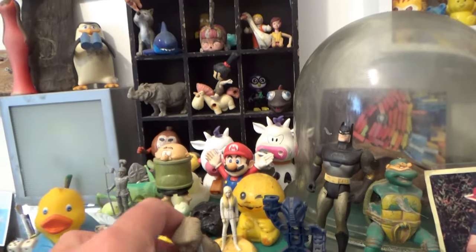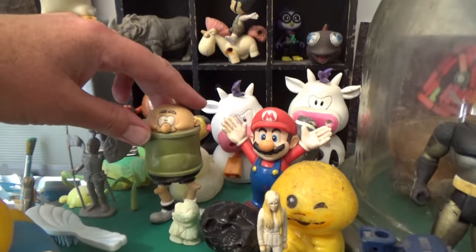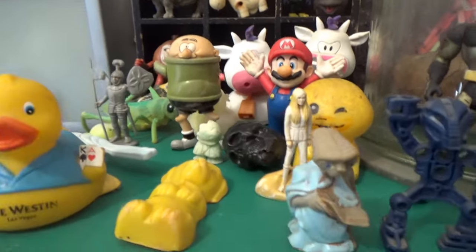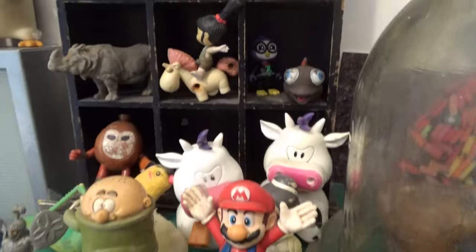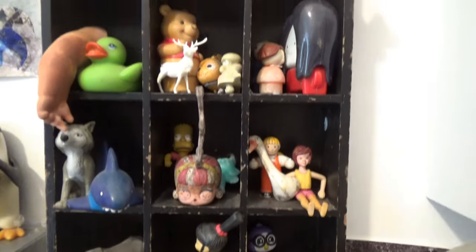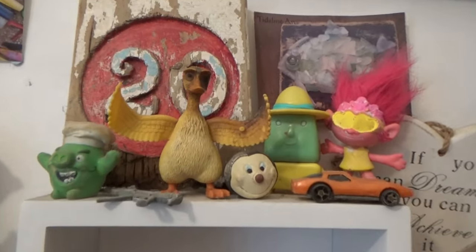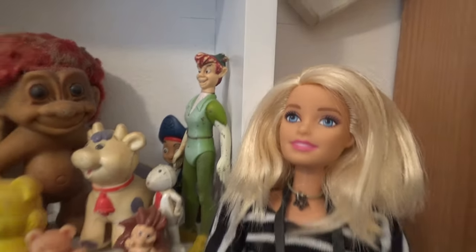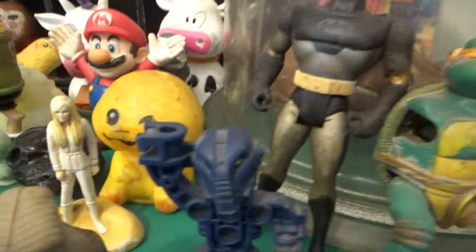We've got a little E.T. He's quite vintage too, I believe. And so is he, a little Beano character. I can't remember his name. Lots and lots of McDonald's toys. Strange little dog. I think he's fairly vintage. Winnie the Poohs, Minions, My Little Ponies, little ducks, teddy bears, trolls, Peter Pan, Batman, Ninja Turtles, some kind of little hero figure there, a little doll.